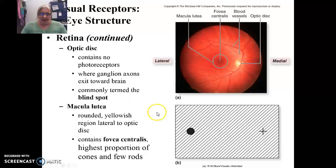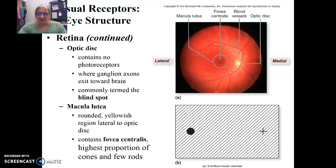In the very back of the eye, we have this region called the optic disc. You can see it's a really bright structure right here, and it is where the optic nerve extends from. And in that area we have no rods and no cones. So it's also known as your blind spot. And you can actually use this figure. You can blow this image up and just move it towards your eyes. If you're focusing on the little plus sign, when you no longer see that dot, that's where your blind spot would be located.